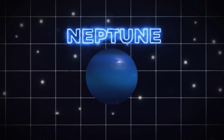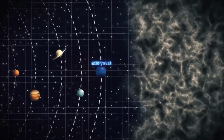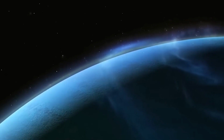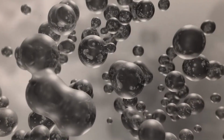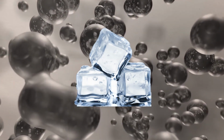Many of you may know Neptune to be a huge ball of hydrogen that is found in the depth of our solar system, closer to interstellar space. But apart from hydrogen, the planet also consists of a few other gases such as methane and ammonia. The planet also consists of some other molecules, and these have been labeled by scientists as ices, despite the fact that they are in gaseous state.